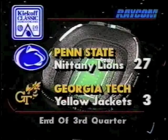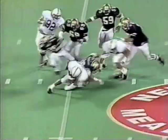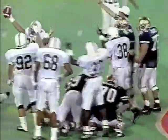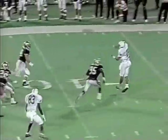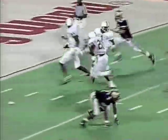Final 15 minutes of the first college game of the year. The ball at the 39 for the Yellow Jackets. Here comes the pressure. Ball's loose. Still loose. Penn State's got it. Rich McKenzie. Saka sets up the screen nicely. Here comes Anderson. Anderson gets a block, high steps, has the first down. Look out. Richie Anderson. Touchdown, Penn State.